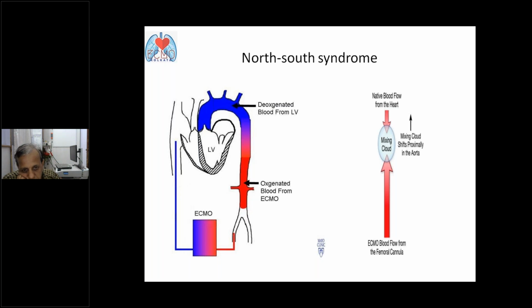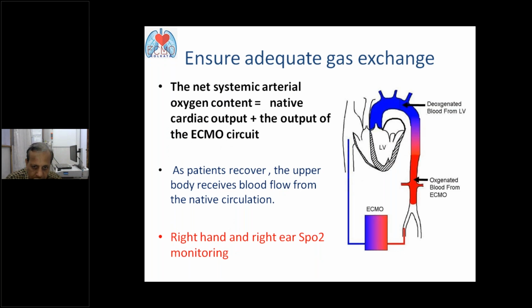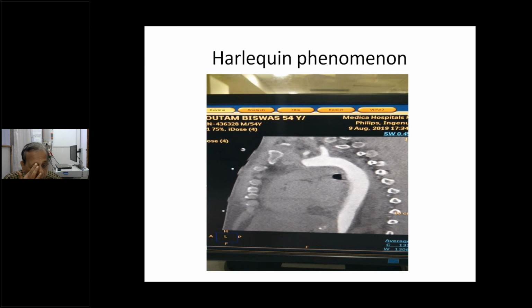At that time we also did a CT angiogram just to demonstrate the Harlequin syndrome. You can see that your ECMO flow is reaching just up to the base of the left subclavian, not up to the base of the heart or where the coronaries originate. So this is a classical Harlequin, because it's a peripheral femoral ECMO.